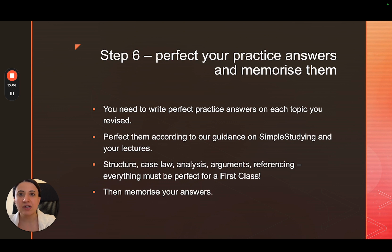Step 6, perfect your practice answers and memorize them. So if you want to get a first class, your practice answers must be first class level. So make sure that all these practice answers you write on every single topic, both problem questions and essay questions, must be first class level to get a first class. And then you have to memorize them.